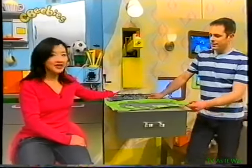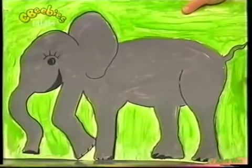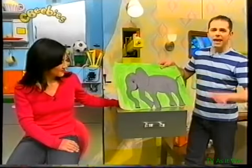Oh, and what's next? Well, this baby elephant has been painted. It looks a little bit like Max from Mama Mirabelle. And this has just been painted, which is just as good. But anyhow you make a picture, we want to see it.